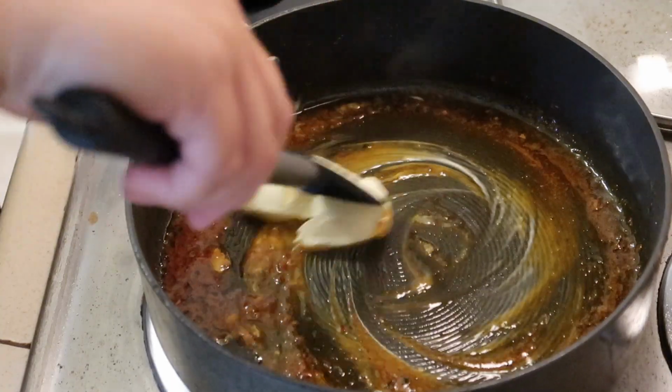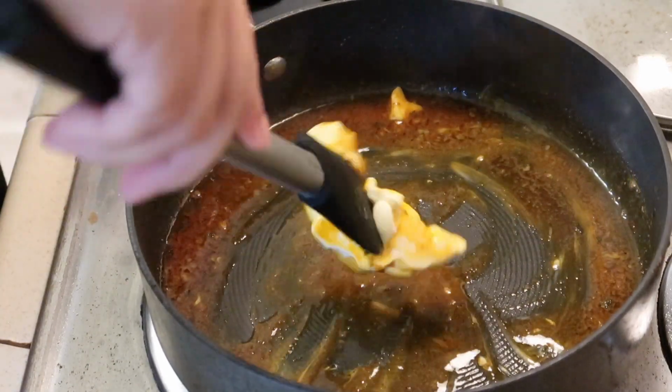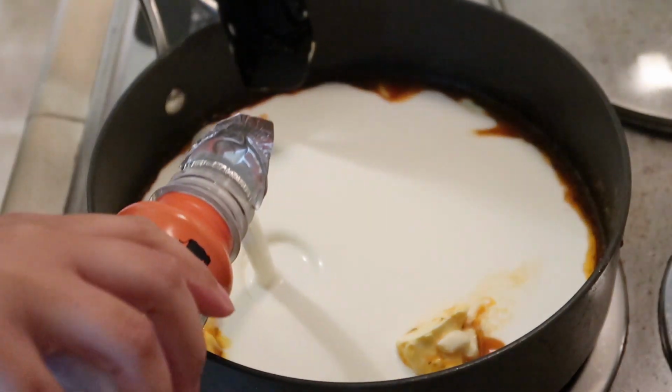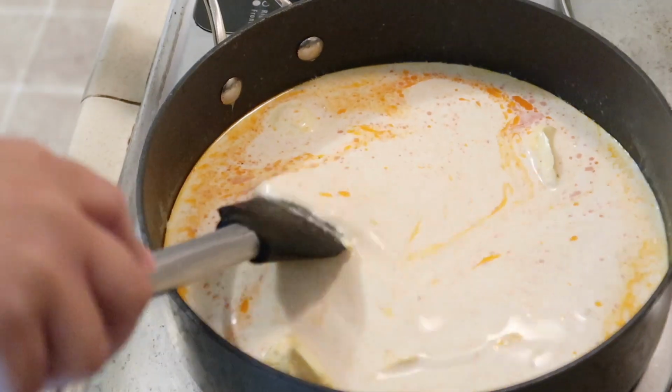So I'm using whatever juices were left over in the pan from the chicken to help make the sauce. I just added a couple tablespoons of butter to the pan, and now I'm adding in my heavy whipping cream. I'm going to bring this up to a nice simmer.